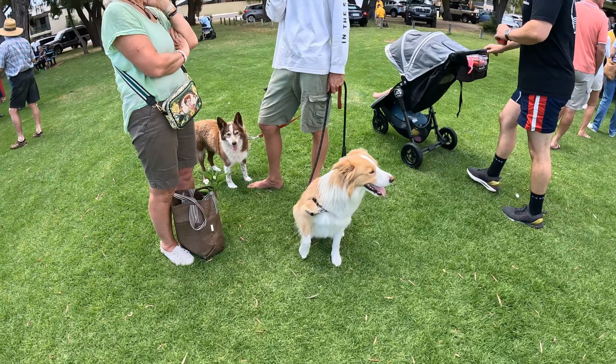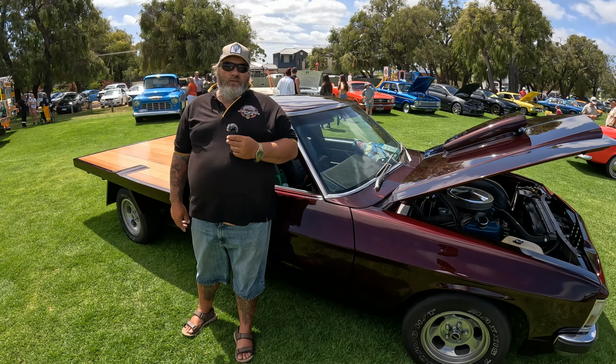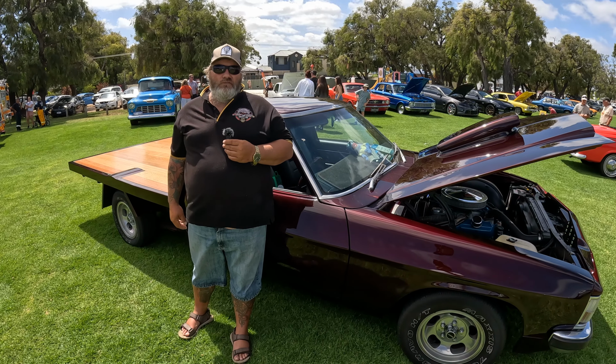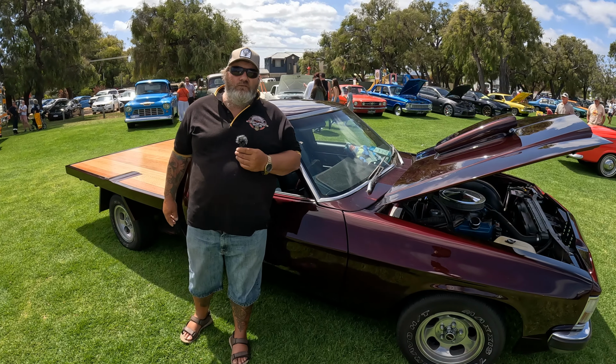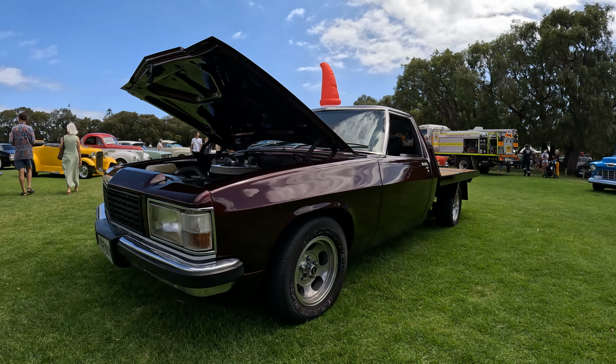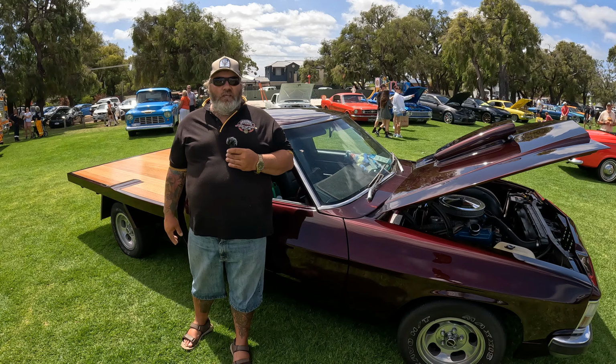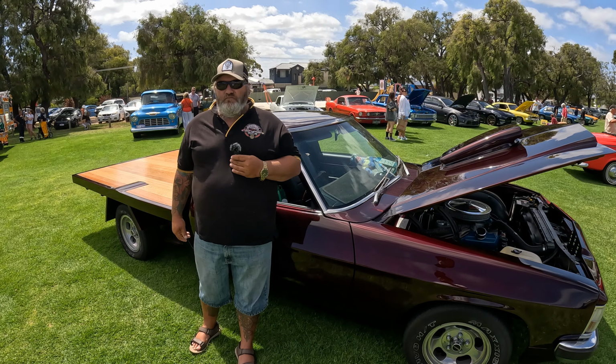Hey buddies! What did you bring today to the Busselton Cars and Coffee? I've got the '79 WB one-tonner, Blue Motor 308 with the twin tune mufflers on it. Painted candy cola brown. Love the colour, mate, that's what caught my eye. It's a beautiful colour, very hard to keep clean, obviously.